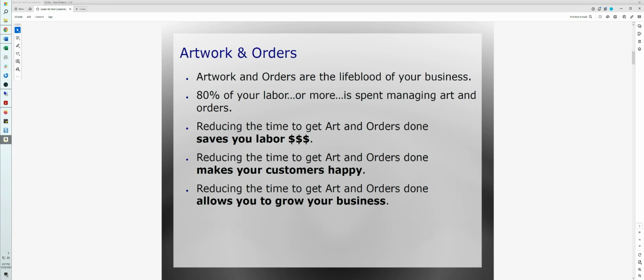So artwork and orders is what we're talking about today, and a better way to handle approvals for those artwork and orders. And as I was mentioning, artwork and orders are the lifeblood of your business. If you really look at what you do, probably 80% of your time, labor, or more is spent managing all of your art and all of your orders.